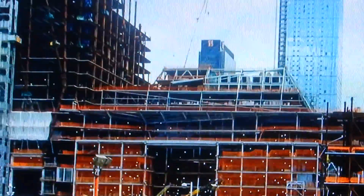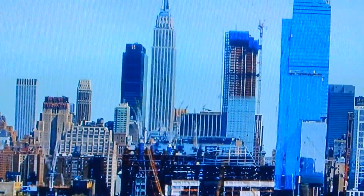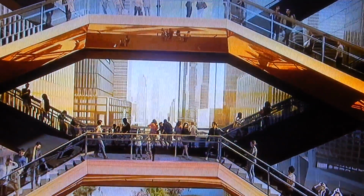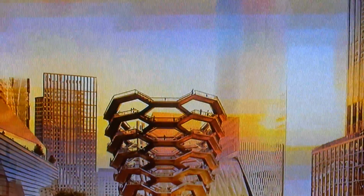All in all, this is well over 20 million square feet at a cost of over $25 billion. Wow. The Vessel. Everybody's excited about the Vessel. That's equivalent to a 15-story building, and you'll be able to walk all the way around. All those are steps that you can walk around. It's over a mile in distance as you walk around them.